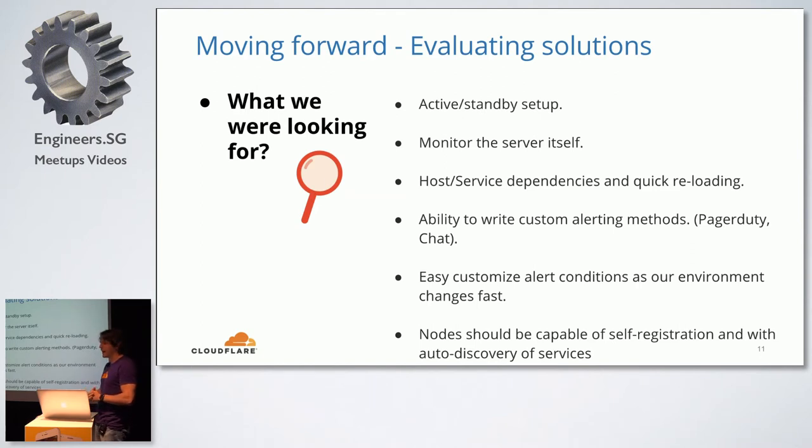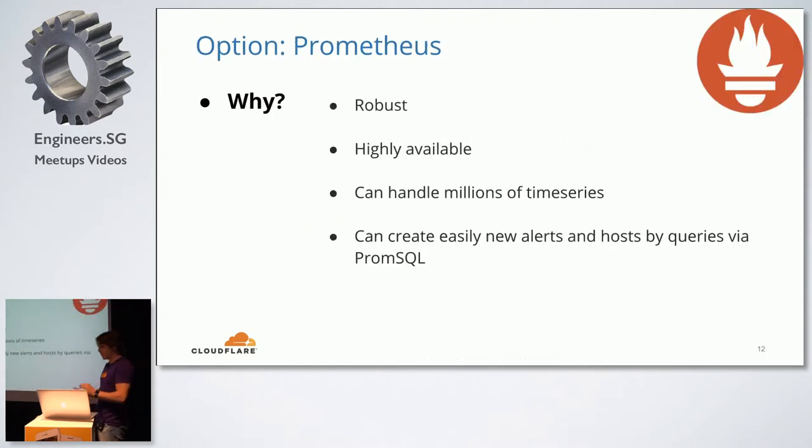Also, we want something where, as we add nodes or machines or services, they can auto-register every time, so it saves a lot of work. So we chose, of course, I think you guessed, Prometheus. Why? Because it's robust, has an HA setup, and can handle millions and millions of time series. Millions and millions of metrics means millions and millions of alerts we can process. And as was shown before, it can create new alerts very quickly, easily, and in a flexible way using PromQL, right?